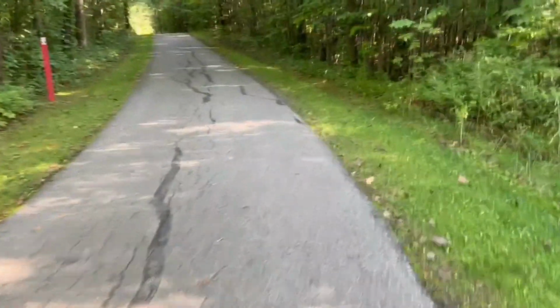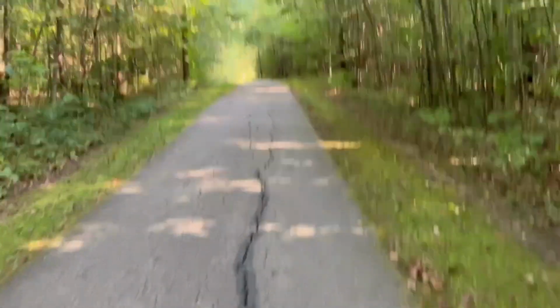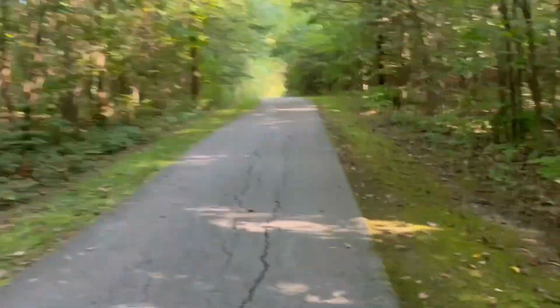One thing we haven't talked a lot about is the red posts coming out of the ground. Most parks have that for the trails. It's actually a mile marker, it tells you distance. So as you understand those, it gives you an idea of how much farther you have to go as well. So just something to think about.